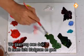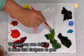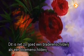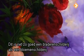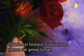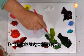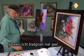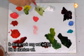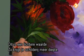I'm going to take my foliage green light and put a little yellow with it, because this painting is just as much a leaf painting as it is a flower painting. Leaves are so important. People don't spend enough time on them. We're going to take our foliage green light, yellow. Now let's put a little touch of white. I use titanium white. Come up here, and this is going to put in a lighter value.